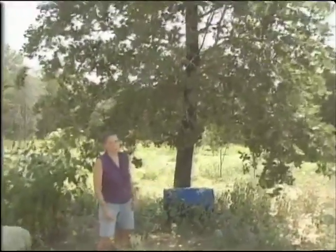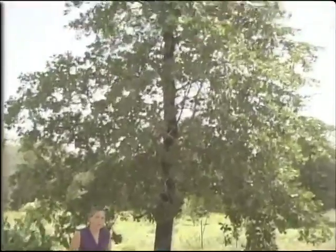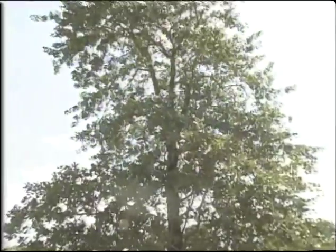Acorn meal is delicious and makes great pancakes. We are tending these oak trees just for the acorn crop. For more information on how to use acorns and recipes, see the documents section.